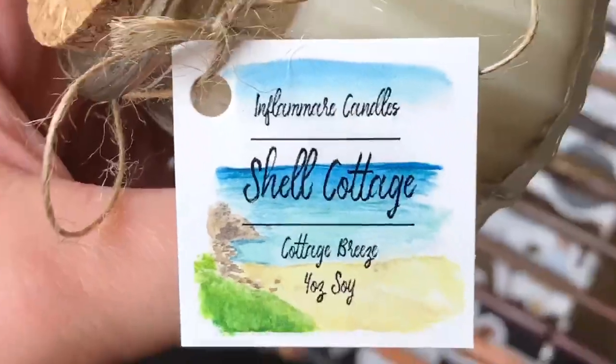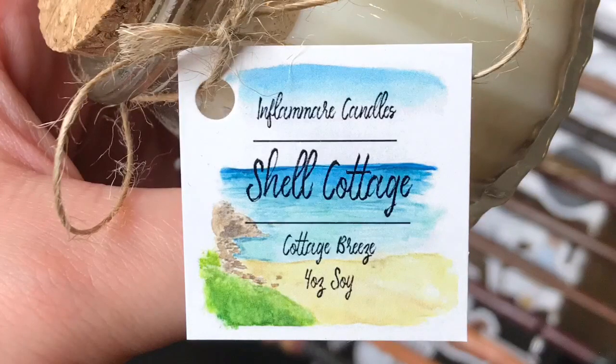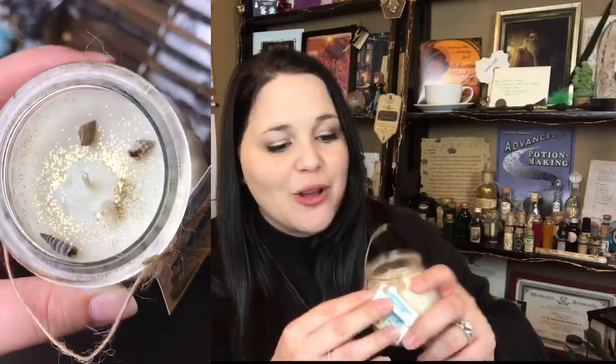That is amazing. Next, we have a candle, and it says Inflammari Candles Shell Cottage, Cottage Breeze, 4-ounce soy. Ooh, and it actually has little shells on top with some glitter. Oh, it definitely gives me, what's the ocean breeze? Like ocean breeze. What was it? Cottage breeze? Yes, I like it. And I love the shape of the candle that they chose. That is just cute, with a little twine and everything.